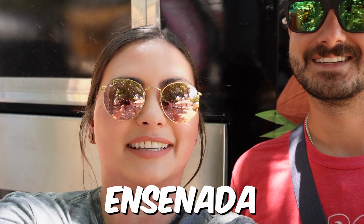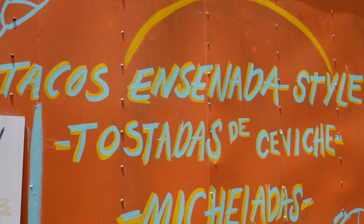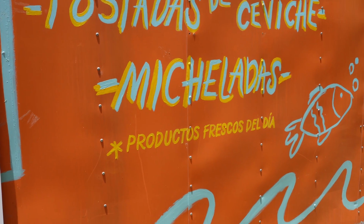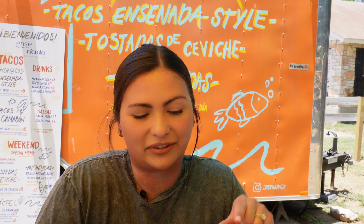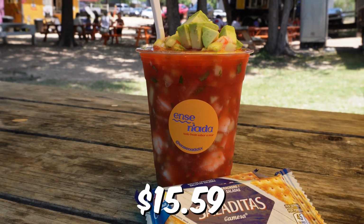Okay, so we're gonna start things off here at the Arbor Food Park with Ensenada, located on the left-hand side, so let's head over there first. Just to give y'all some info here at Ensenada, they are mother-daughter owned, so you will likely meet Liz here at the window. They are known for their fish tacos, but we did go for the shrimp cocktail today. The total with tax and tip came to $15.59, I think is very well worth it. They have this only available on the weekends as well as the fish tostada, so we're gonna dig in.